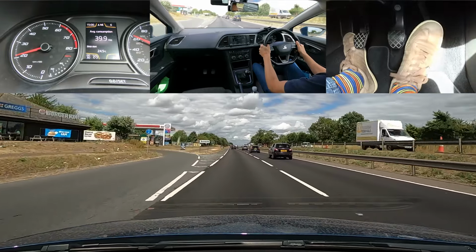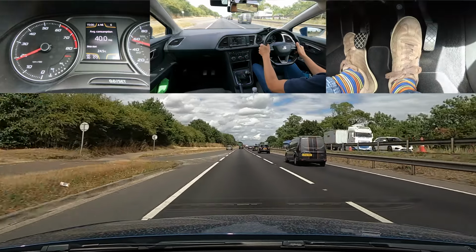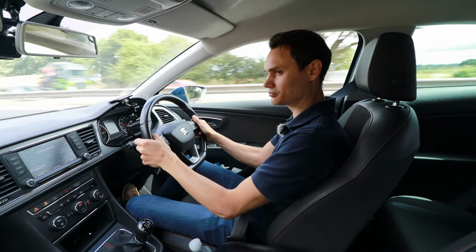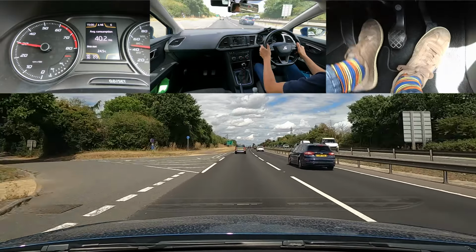A lot of it's 2 lanes. Looks like I'm going to have to slow down for this car who wants to move out. There's no way I'm going to change lane. If I can get up to 70, I will. Here we go. Down into third, fewer revs.